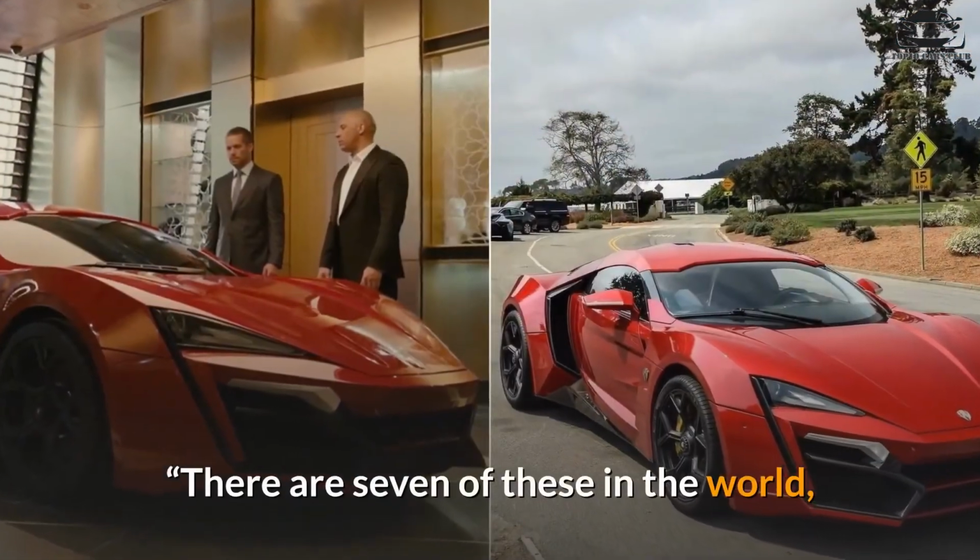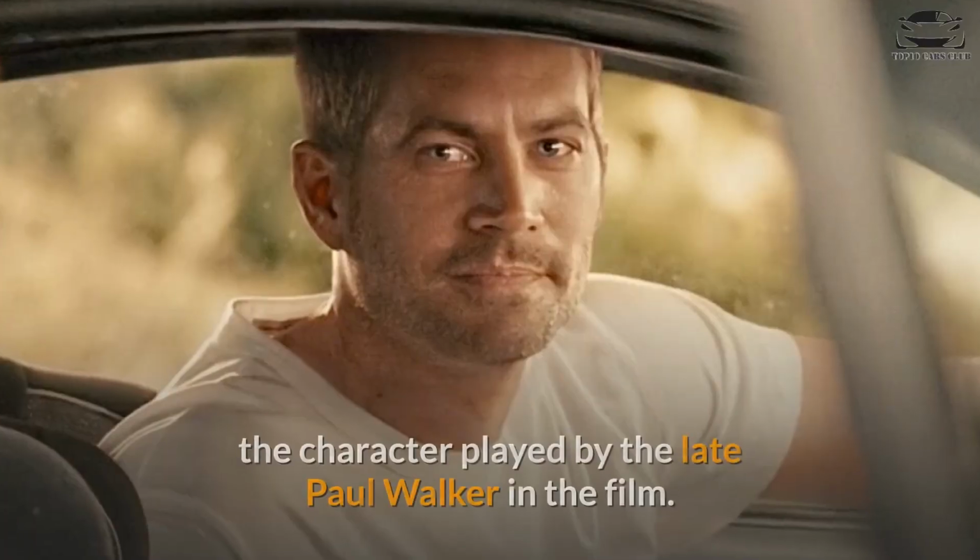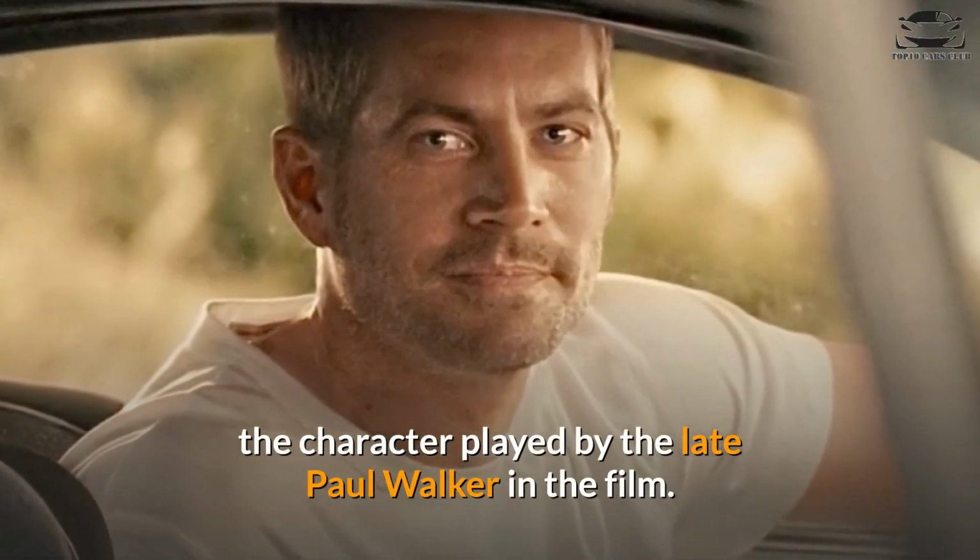"There are 7 of these in the world, and this guy keeps his locked up in a vault," says Brian O'Connor, the character played by the late Paul Walker in the film.